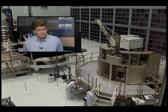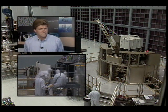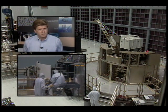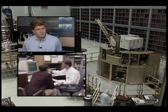What we're doing now is verifying that the camera is going to play properly with the rest of HST, that it's going to fit into HST, and that it's also going to be commanded properly by the ground system and talk to the computers on board the HST properly.